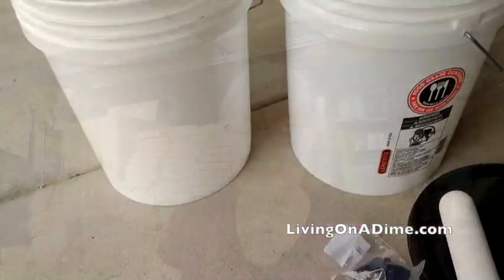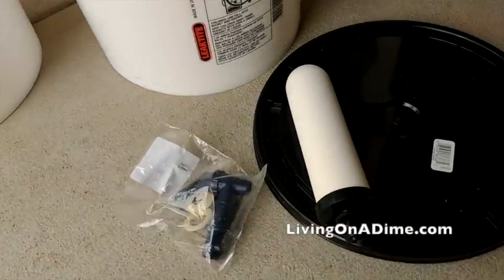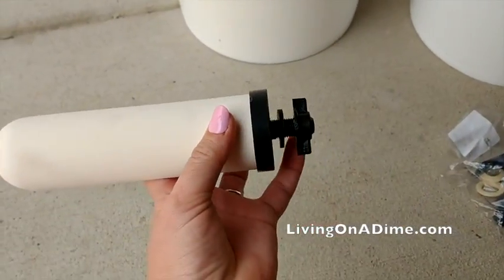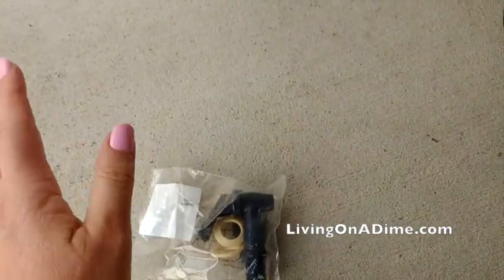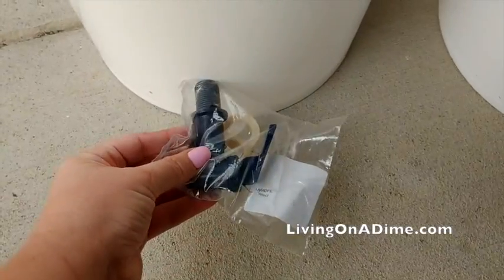Now, to go along with drinks, I would get a water filter. Okay, so what I've got here is just food grade 5-gallon buckets right here. This is what the ceramic filter looks like right there. Can you see the little thing on the bottom? And then here's the spigot. So this is super easy. You just drill a hole for the spigot and put it in there.